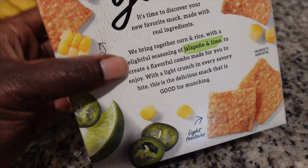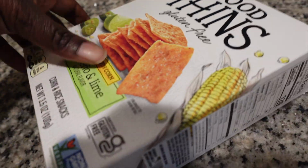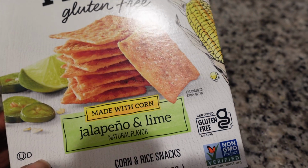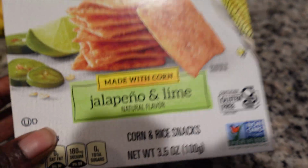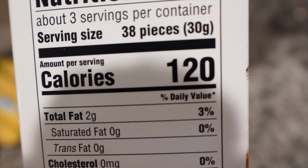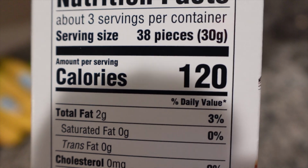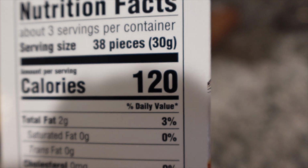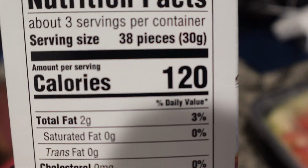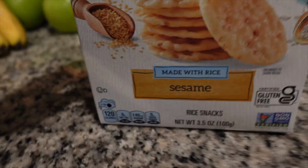And they not lying. I feel like if you're going to eat these, y'all, put something on it. Put a dip on it. They were really good. You have to like spicy and you have to like lime. Two main ingredients, but they were really good. Calorie count on these, 38 pieces for 120. That's phenomenal. Remember, 130 for 17, 120 for 38.